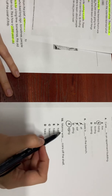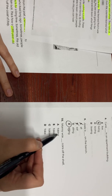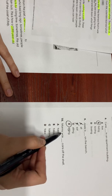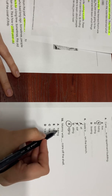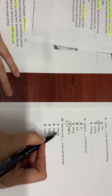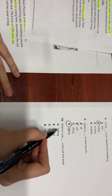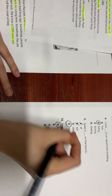Okay. Manny was blank cans off the shelf. Manny was taking cans off the shelf. Manny was taked cans off the shelf. Manny was taking with 2 K's off the shelf, or Manny was take cans off the shelf. So here, the A is not a short vowel sound. Taking, right? So that's a long vowel sound, not a short vowel sound. So we don't need to double the K. So it's not this one. It's taking with 1 K.